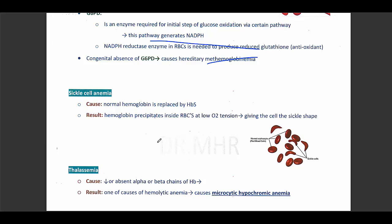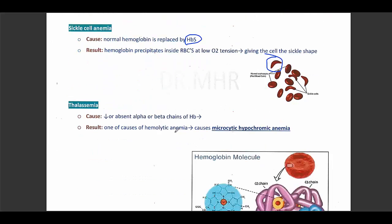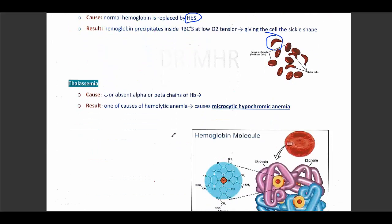Sickle cell anemia: normal hemoglobin is replaced by HbS, hemoglobin S. This type of hemoglobin polymerizes inside RBCs at low oxygen tension and makes the RBC sickle shaped, as you can see here. Thalassemia causes decreased or absent alpha or beta chains of hemoglobin. It is one cause of hemolytic anemia and produces microcytic hypochromic anemia.